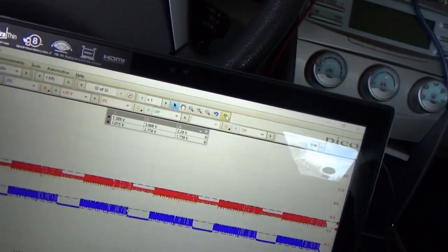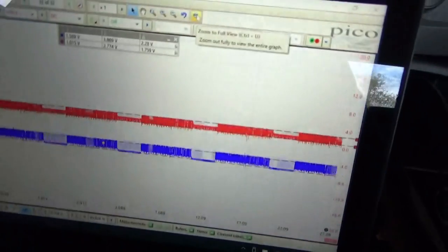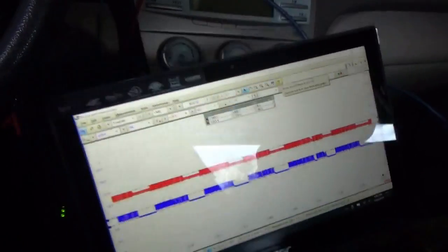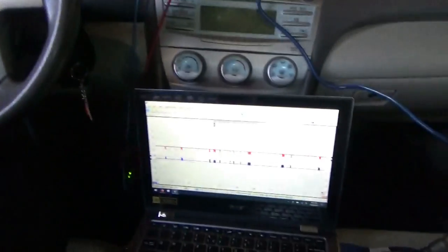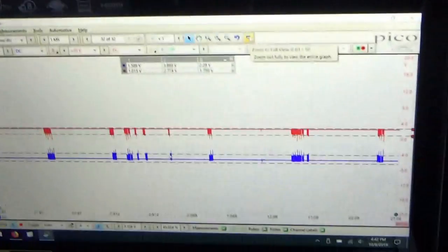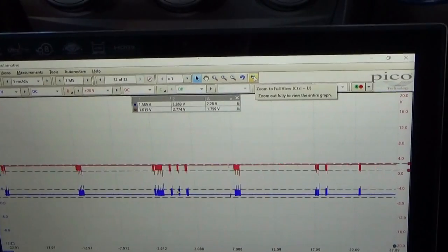Let's do 100% zoom. So it's acting up. And we'll see what happens when maybe it'll come back to life. Or we can go outside and unplug the ABS module and see what happens here. Oh, it just came back. See how the waveform changed dramatically? Now we have discrete data packets instead of all that garbage.